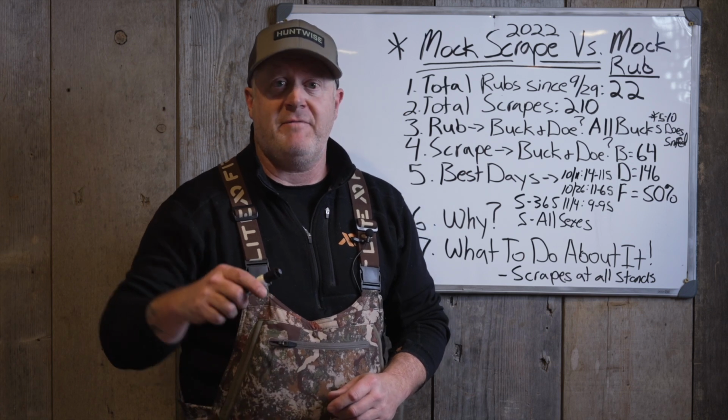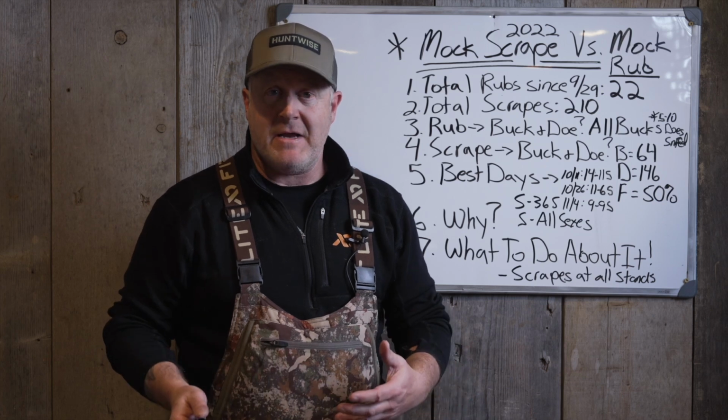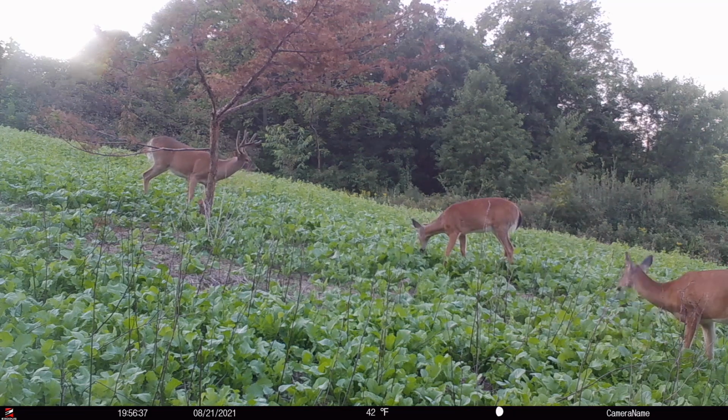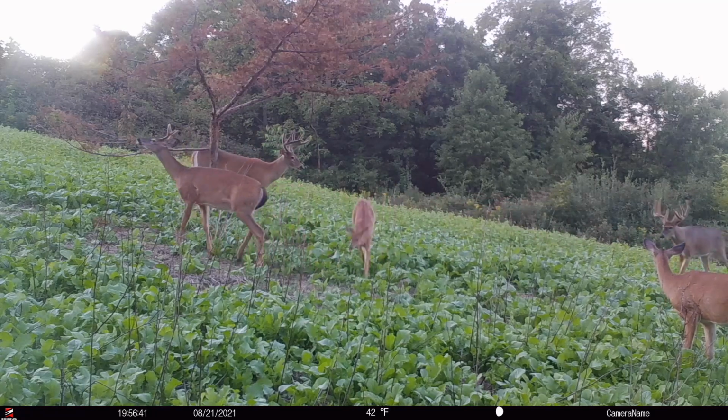Not to say we couldn't put a fake rub somewhere by a stand location or on a food plot and get activity on it. But what do deer really want? They want that scrape, and that's the way they communicate all year. What does this mean to you? What do you do about it?